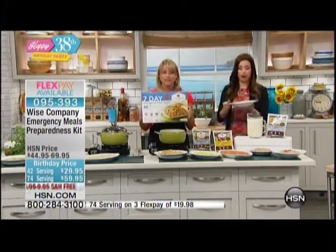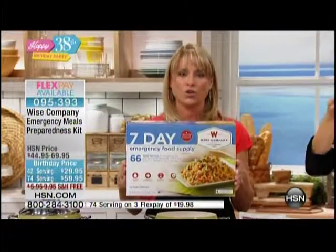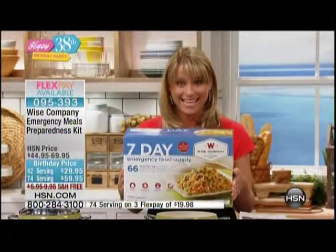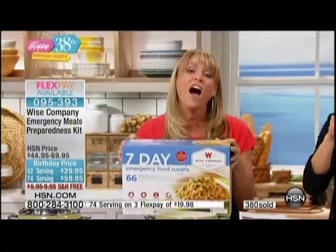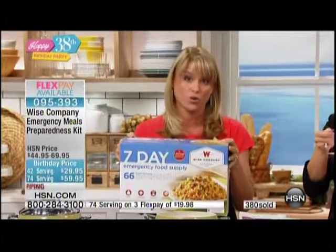Look how compact this is. Send this with your college student. Send this off with somebody starting out on their own. Give this as a wedding gift. It's a great thing to have. It's compact. It goes right underneath the bed. When stored in a cool, dry location, you're going to have up to 25 years.